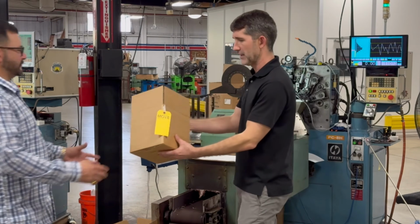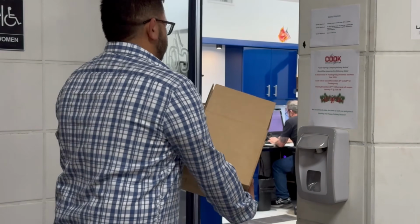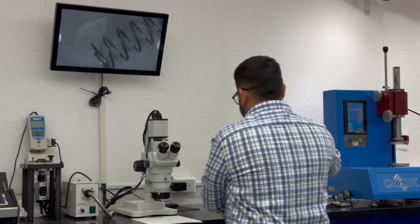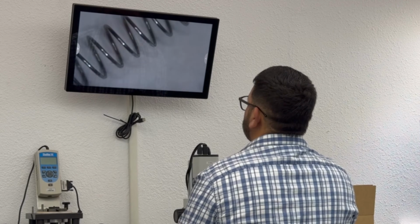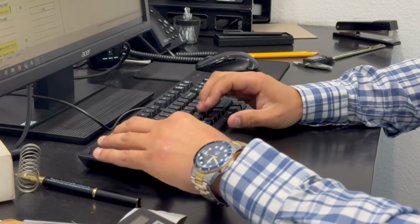After the springs are made, they are hand-delivered to our quality assurance team. Our skilled team members then meticulously inspect each spring. We combine hands-on expertise with high-tech tools to catch even the smallest imperfections. But inspection is just the start.